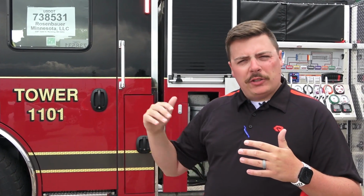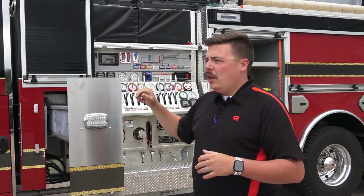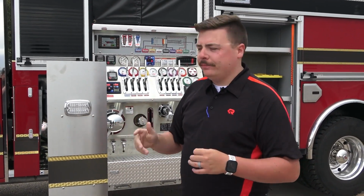NFPA requires a 24,000 pound roof crush test. When we first initially tested our Commander chassis, we got all the way up to 120,000 pounds. The only problem we had was a little bit of cracking in the windshield. We were still able to open up our doors. The only reason we stopped at 120,000 pounds is because they didn't have any more weight for us. The Rosenbauer Commander chassis is the strongest in the industry. We use the same chassis for all 4 NFPA crush tests.